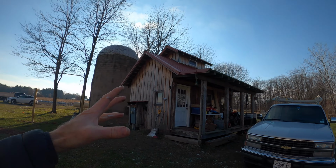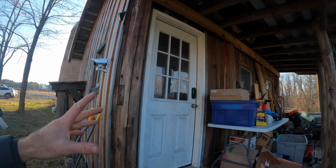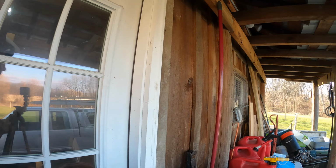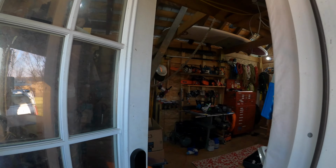I finally caved and decided that the saw shop needs a second story. All right, if you haven't been in the saw shop before, let's just check it out. It's a little pole barn that I built a few years ago. I got a lot of old barn wood and stuff on the outside and inside.